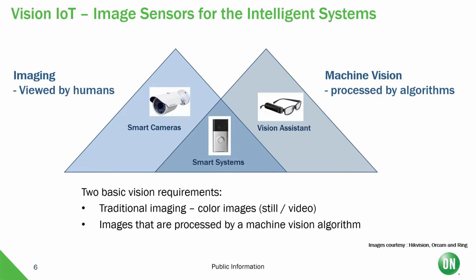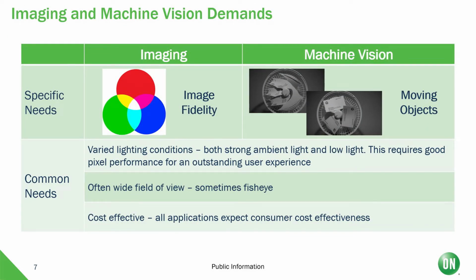And you've got to think about that depending on your application. Okay. To get more specific, what you see on the left-hand side is specific needs. On the imaging or the human side of things, it's really about color and image fidelity. As I said, you're viewing the image from a human perspective. What can you make out and do your own analytics on it? A machine's going to look for moving objects, as I mentioned, the doorbell camera, security camera, looking for that movement going on, and then being able to use an image of that movement and still be clear enough and not have what you see in the image here, which is motion blur. I'll talk a little bit more about that later, motion blur and how that impacts things.